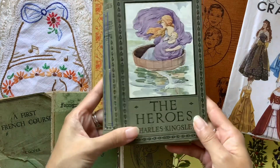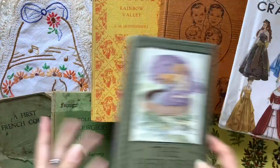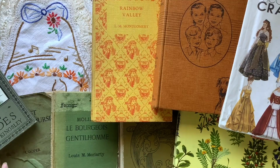So I love this cover. I just couldn't part with it. I just thought it was so lovely. And yeah, I hope this little video also helps show what I look for at op shops. So vintage books, definitely. I also got this one.